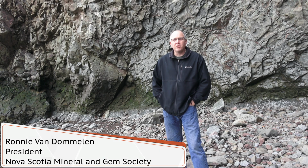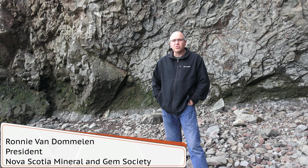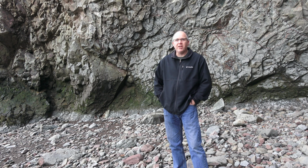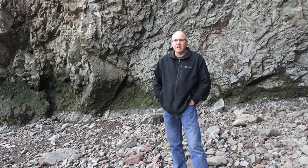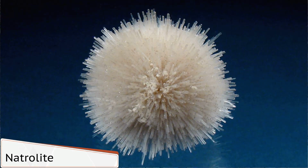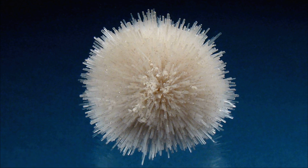The first time I heard about Wasson's Bluff was on a field trip with the Nova Scotia Mineral and Gem Society. We came here as a group, walking along the beach, and I found natrolite needles, delicate crystals, for the very first time, and it was wonderful.